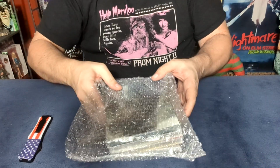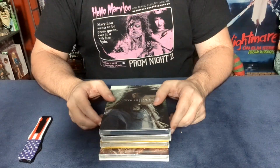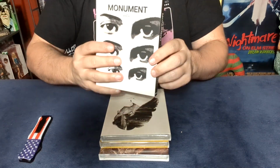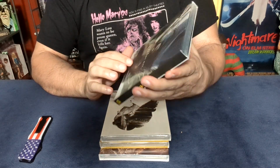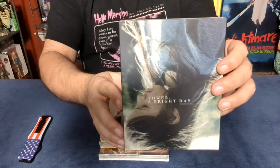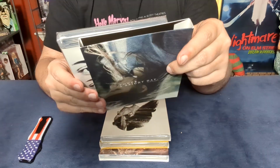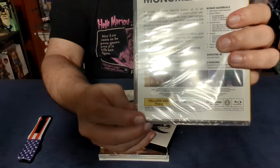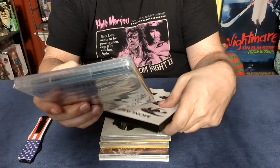So yeah, Stevie, stack number 2. Here we go. Let's see what we got here. Okay, so it looks like the first one in the stack, we have a film called Monument, and let's see, Tower and a Bright Day. I don't know if this is 3 films or 2 films, but this was released by Yellow Veil Pictures, and I think I have all of their releases so far. Yellow Veil, they put out some good indie films.